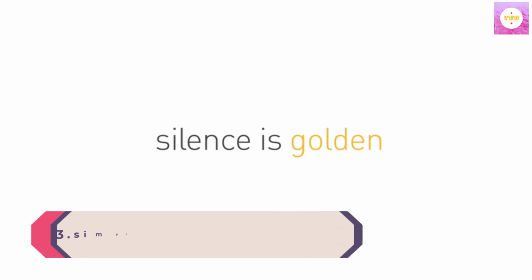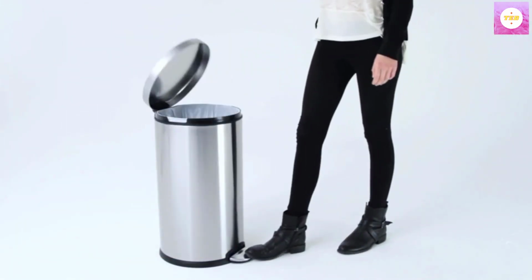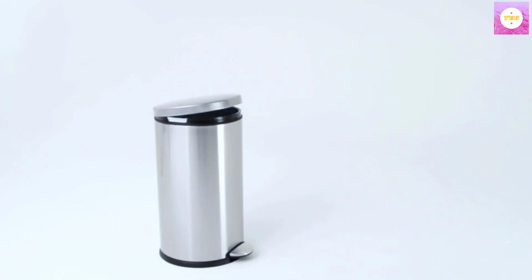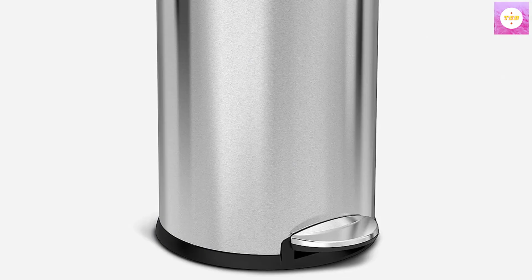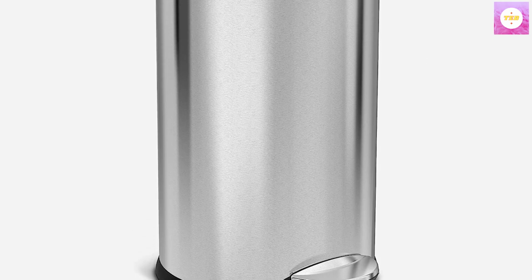Number 3. Simple Human 30-liter, 8-gallon round step trash can. Brushed stainless steel. 15.1 x 12.4 x 25.6 inches. 10-year warranty. We use the best materials and solid engineering so our products will last in tough environments like your home for years. Enhance your trash experience. Extra strong and durable Code G custom fit liners fit this can perfectly for a cleaner trash experience. Classic round shape. Iconic shape fits just about anywhere.